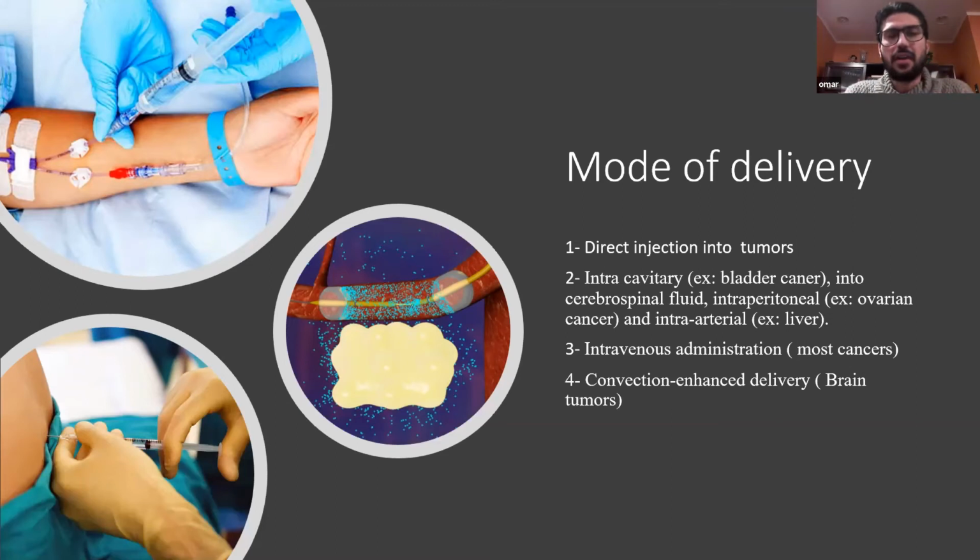Magnetic nanoparticles and also other nanoparticles can be delivered to their target tumor in many ways. Either directly inject them into the tumor, or intravesical injection, like in the case of bladder cancer, inject them directly into cerebrospinal fluid, like in glioblastoma cases, and intraperitoneal, like for peritoneal cancer, for example, ovarian cancer, or we can inject them intra-arterially, like in the case of liver cancer. The third way, which is the most common way for any drug, is intravenous administration, and this may be used for most cancers. And the last one, used more specifically for brain tumors and an interesting approach, is called convection enhanced delivery.